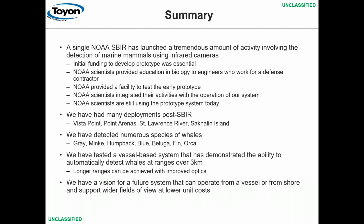Okay, so in summary, although Toyon has received more than one SBIR from NOAA, we were working on a couple of different things. There was a single NOAA SBIR that was launched to basically do this work with infrared cameras and whales. And it's really been a great experience, and I think it's a great example of where the SBIR program did exactly what it's supposed to do in terms of it instigated a number of events and interest in something that would have never been started without the SBIR program.